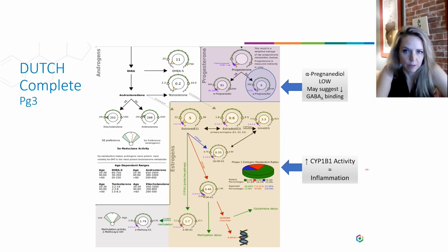So when we look at her metabolism, we see she's got a lot of CYP1B1 activity. In fact, 18.3% of her metabolism is dedicated to forming these 4-hydroxyestrogen metabolites. And that's too much. And we know this pathway is induced by inflammation. We're kind of not surprised to see that. And that's something we can monitor as we get on top of her inflammation, and hopefully her HSCRP will come down, her CYP1B1 activity will come down, and she'll be in a good position.